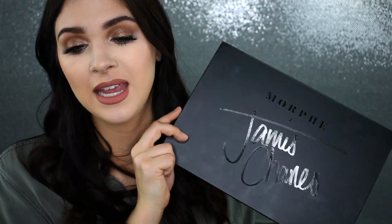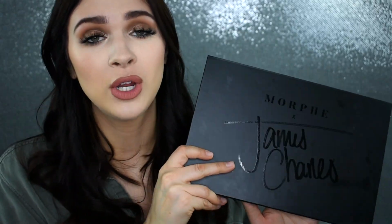So if you see this in store at Ulta or the Morphe store or online, get it, you won't regret it, and you will be set with this palette because it basically has any shade you'll ever need. So I've been loving this, and I do have videos with this like I said, so I will have those linked down below. Alright, I think that sums up everything.